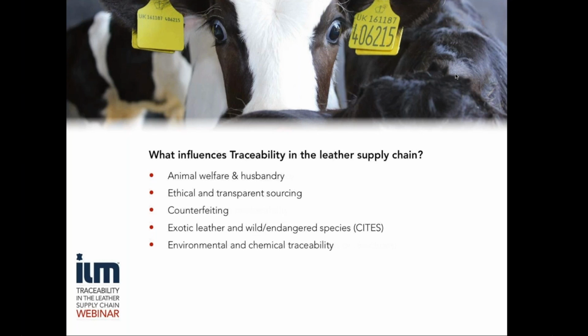The second point is ethical and transparent sourcing. Consumers also expect that the leather products they buy have been made safely and the production methods and people employed to produce these goods are treated fairly and in keeping with international norms. This includes safe working conditions, avoidance of slave and child labour, and the provision of adequate terms of employment and social benefits.